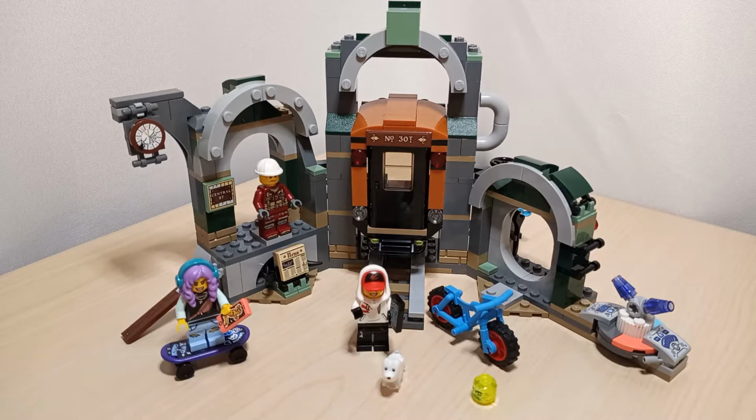Hi there, Debo here. Today I'm going to be looking at a couple of hidden side sets that allegedly go together. The first one here is 70430, the Newbury Subway, and it's got a couple cool features.